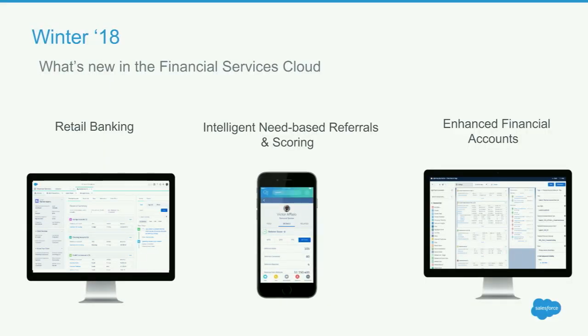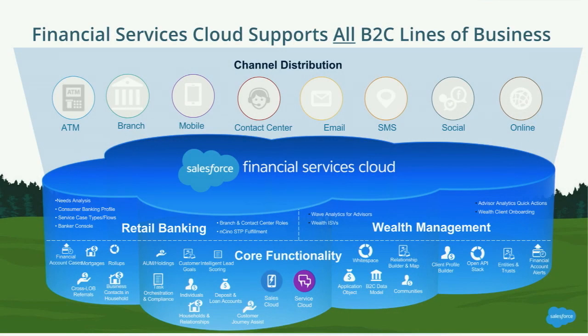Okay, so what's exciting about Winter 18? Winter 18 has a lot in it. We're not going to have time to go through everything, but 3 things we wanted to cover are how we're extending now, not just from wealth management, but into retail banking use cases and for those users. One of the key features included in that is intelligent need-based referrals and scoring. And finally, what we've done to enhance financial accounts to make them more customizable or usable across a variety of use cases.